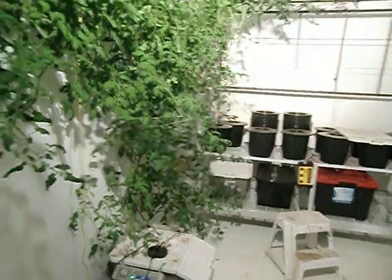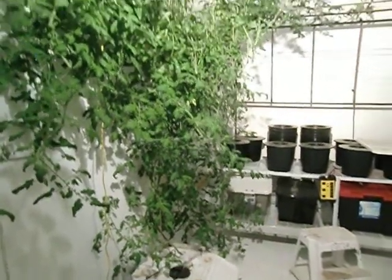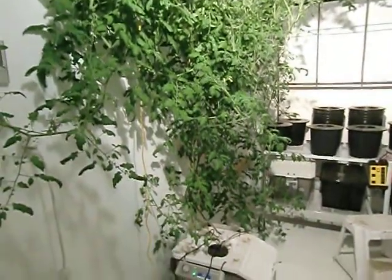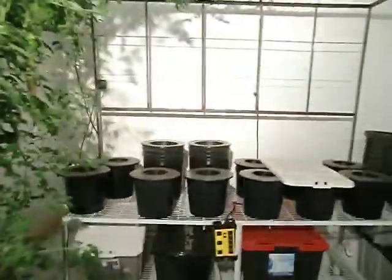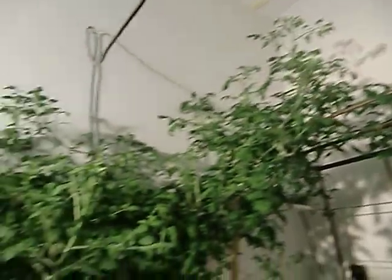Here we are, December 22nd, 2012, and you can see the tomato plant. It's gotten a little out of hand, but that seems to be the usual around here. I still haven't done anything with my new buckets yet. I just haven't had the time lately, but you can see my tomato tree seems to be doing quite well.